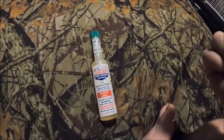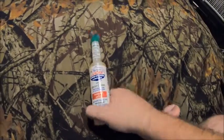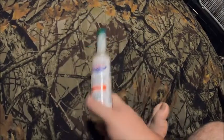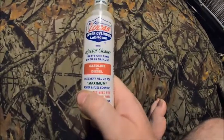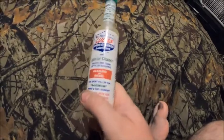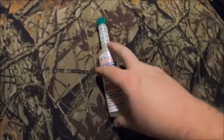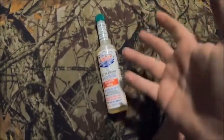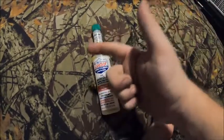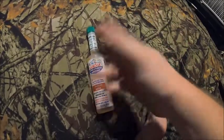Because if you buy yourself 8 bottles of this stuff, that's an entire year's worth if you use it every month and a half or every 1,500 miles. And it's a cheap investment to help keep your engine running. Helps keep it running cleaner, longer, just better overall.